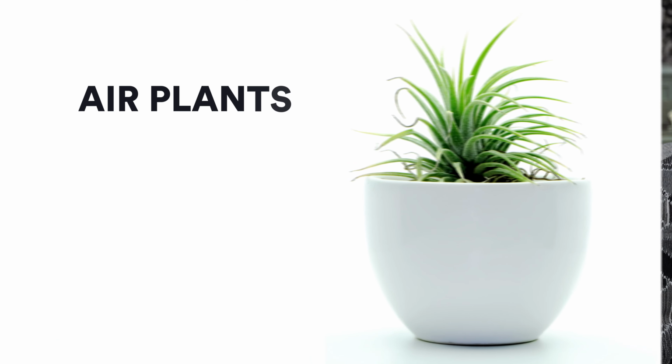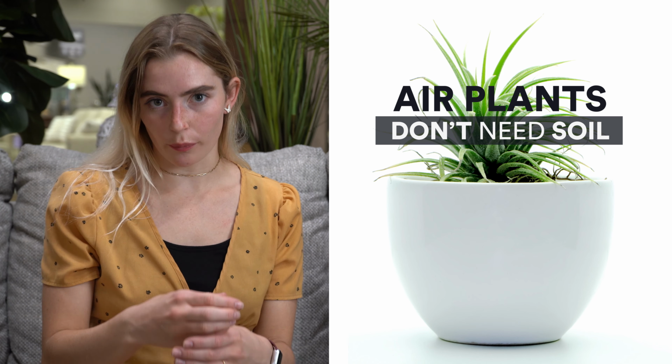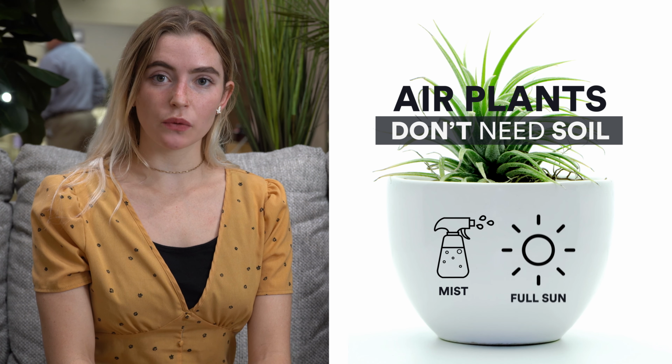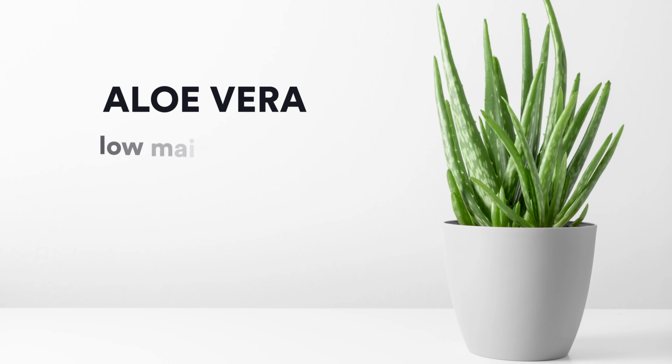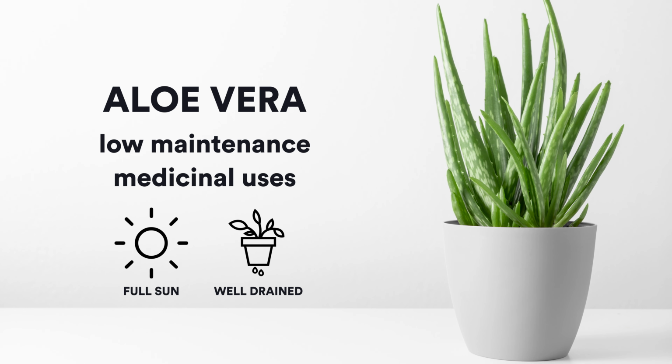Number 3, air plants. Air plants are very unique because they don't need soil to live. You just put them in their pot. These plants are really easy to take care of. Just mist them 2 to 3 times a week and they need full sun. Number 4 is aloe vera. Aloe vera is a succulent, but it's one of our favorites. It's low maintenance and has medicinal uses. These plants need full sun and well-drained soil.